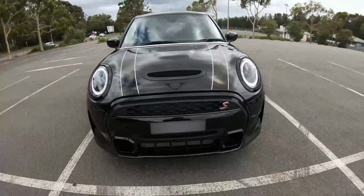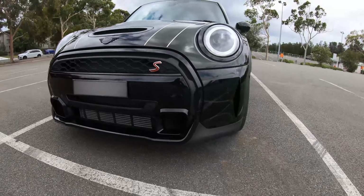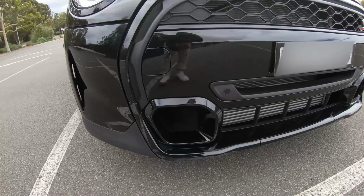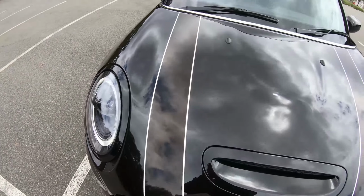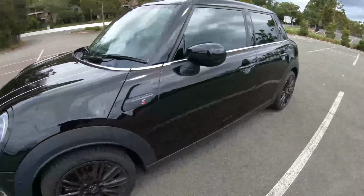It's also got a nice S badge at the front, a different type of front bumper compared to the other Mini Coopers or Mini hatchbacks in the current range, more sporty. This also has nice black and white outlined stripes on the hood. Also has nice 17-inch alloy wheels.